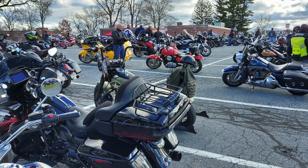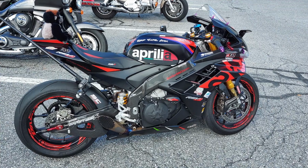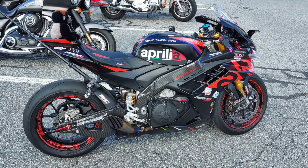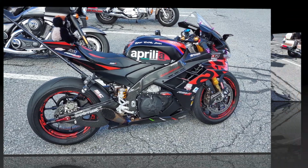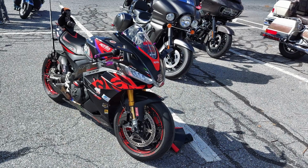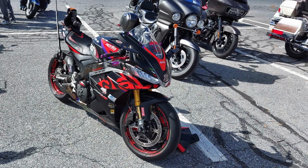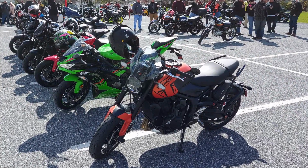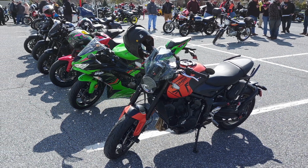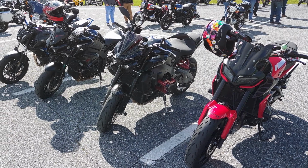As I went around the bottom of the parking lot, there were a lot of cool machines down that way, and I spied another beautiful Italian motorcycle. This time it was an Aprilia RSV. Again, there's just a ton of custom parts on this bike, and I just thought it was so eye-catching in the color scheme and the design of the overall machine. I know I mainly feature classic bikes on this channel, but these two Italian machines were just so beautiful. Walking back up the hill, it was just cool to see the different groups of motorcycles that came together. Here we have a lineup of Yamaha Street Fighters.